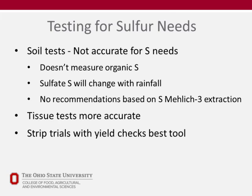And soil testing is difficult to predict, right? We can't take a soil test, say, in March or in the fall and have a really good, realistic idea of what that sulfur release is going to look like in the spring. So sulfate is like nitrate. It's a negative ion, so it easily leaches from the soil.